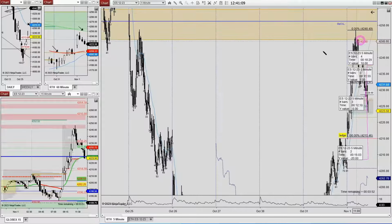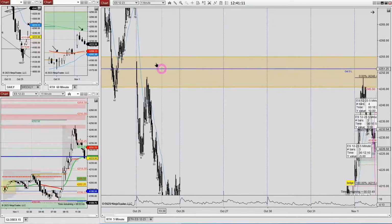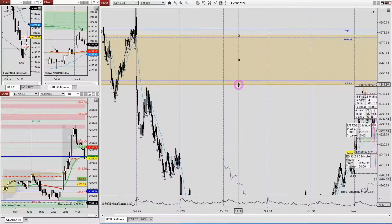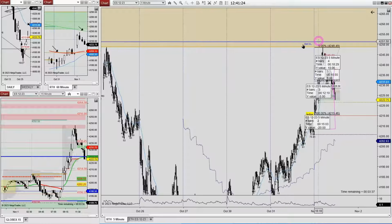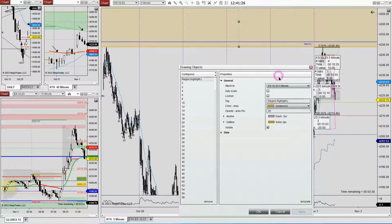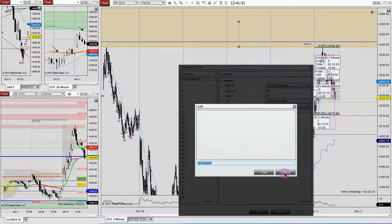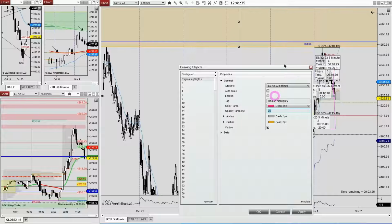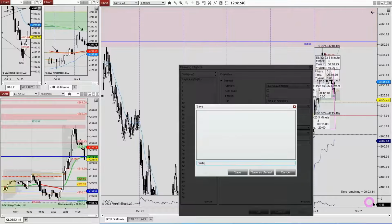So let's do this. Big support, I mean big resistance. So take that. Oh, look, we just tested it. Look at that. I've got nothing. Okay, let's make that red.